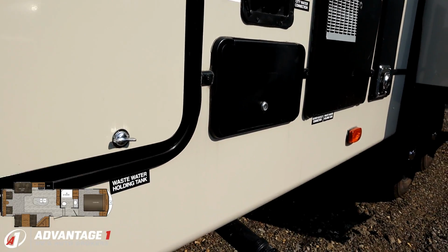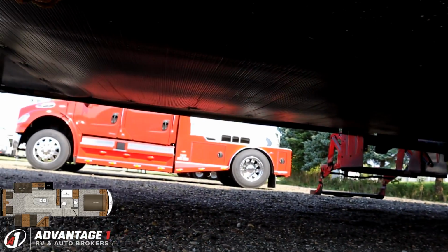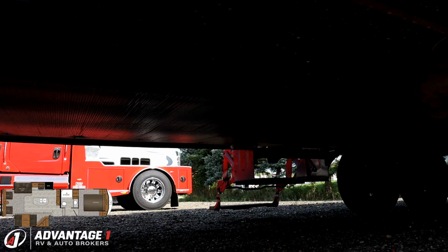This has an enclosed heated belly, pretty good extended season package here. And for most folks like me, I'm not camping when there's snowflakes flying. You will have no issues here.